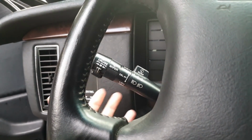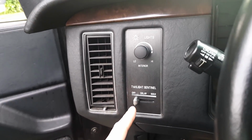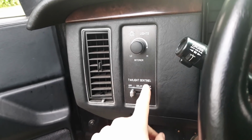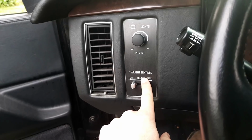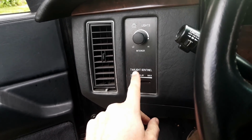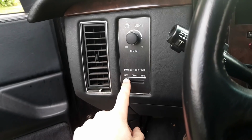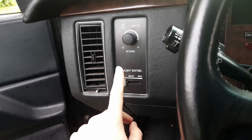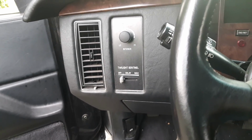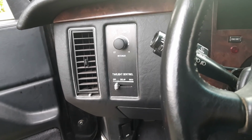So the stalk rotates in different ways. Also does main beam. I think this is your lights, and you'll notice we've got the Twilight Sentinel, which I think is your exterior lights, and maybe they're automatic. I don't really understand how that works. But Twilight Sentinel was a system of automatic headlamps for GM brought to market in the 1960s. It followed on from the Autronic Eye, which was the first set of automatic headlamps, which I think was fitted from 1952 or 54. Pretty astonishingly early.